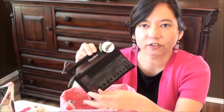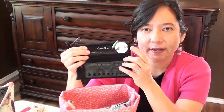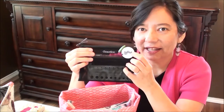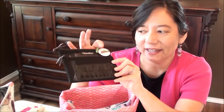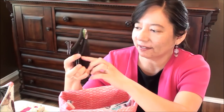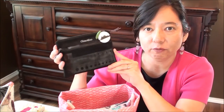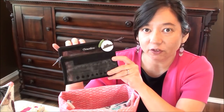And then I just got the newest set from Chiaogoo. Now this cute little pen and pickle, I'll explain later. That's from an Etsy seller that made a couple of my other bags here in a minute. But I just put it on this bag because it was so cute. So in here is the new mini set from Chiaogoo. And this I got specifically for socks.